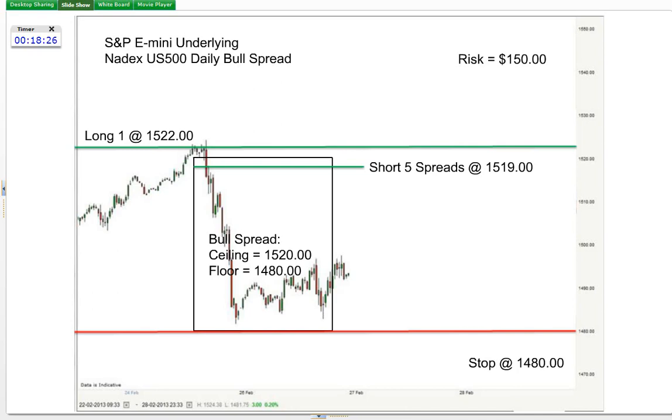In this case, though, now instead of losing 500 or being stopped out, we can still maybe be in the trade because we never got stopped out. Our spread has expired, maybe around the 1490 range. If that's the case, instead of losing that 500 bucks, we've lost 150. We've basically bought insurance to limit our losses, which is kind of really the key to trading.